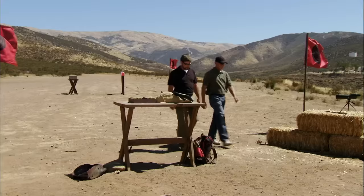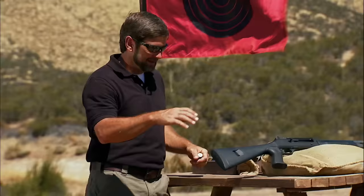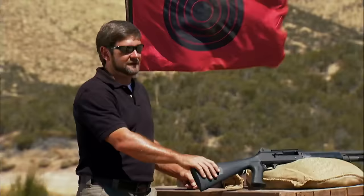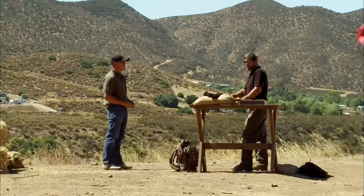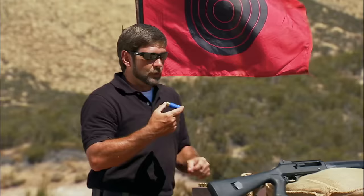Next, Chris and Jay decided to take aim at a more practical target to test the damage the M4 can inflict at close range. What this thing is built for is just speed and devastation. I mean, it's clearing rooms, knocking down walls, shooting through walls. We got a stack of cinder blocks out there. Just want to shoot one of these rifled slugs. Now, we're shooting a 2 3/4-inch shell.